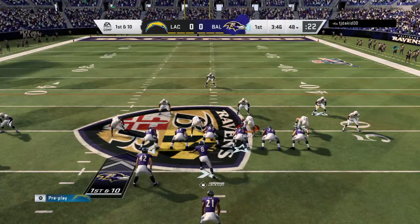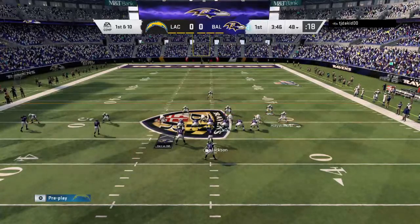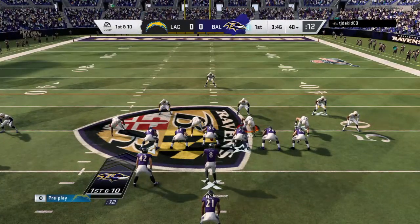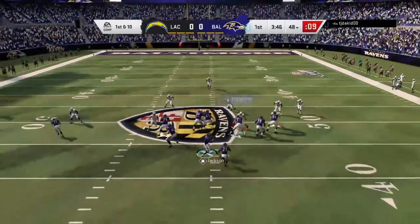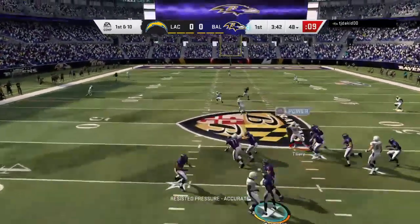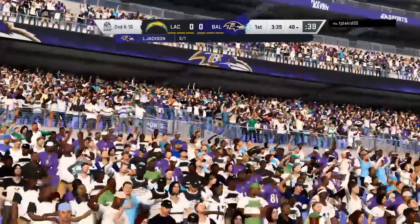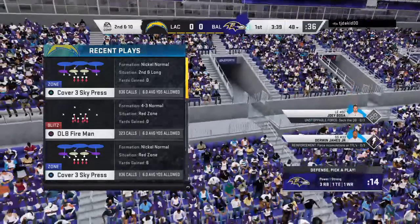Check three. Under 10, 10. Switch. From the gun, it's Jackson. Oh, he's going to take a shot right away. That's going to be knocked away and incomplete. Hollywood Brown, the intended receiver, and that'll bring up second down.